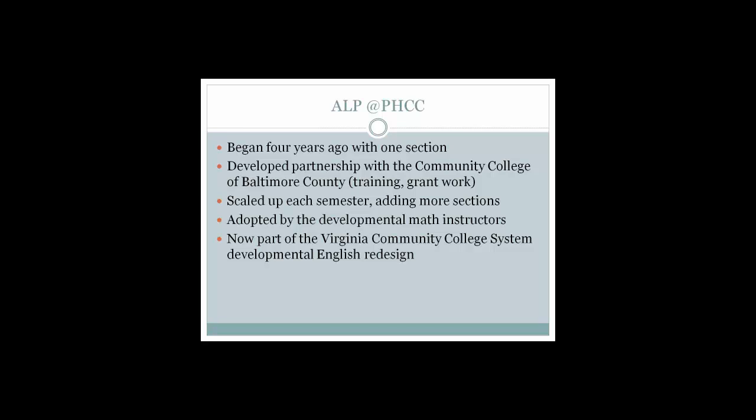I went back home the next day, went to my dean and said, I went to this session. I really want to try this. She said, great, let's put it on the schedule for fall. And we did, with one section. That summer I went to the ALP Institute in Baltimore to get further instruction on how to actually implement ALP.